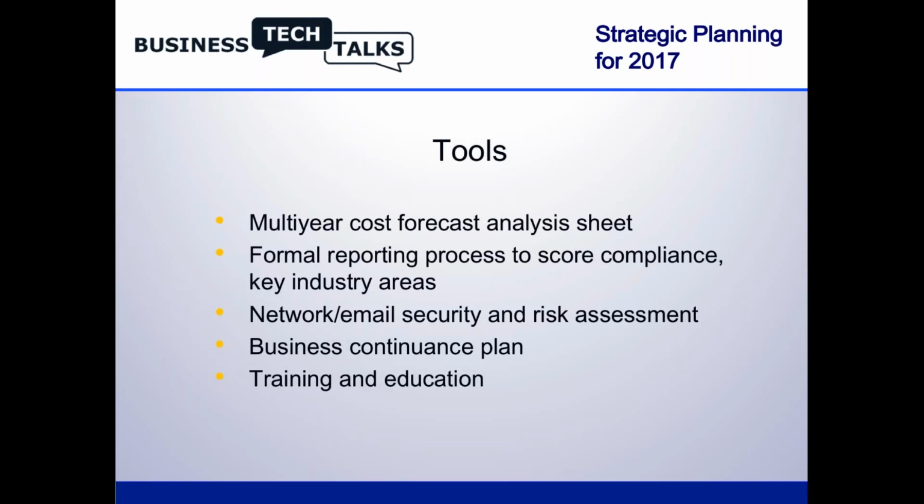Some of the tools we use are proprietary. However, there are many tools available, such as through Microsoft or the major security software firms, such as McAfee or Sophos, to name a few, so that you can perform your own internal assessment. Another key for the roadmap is to stay abreast of industry best practices and changes. Attending trainings and lunch and learns is very beneficial to that end.